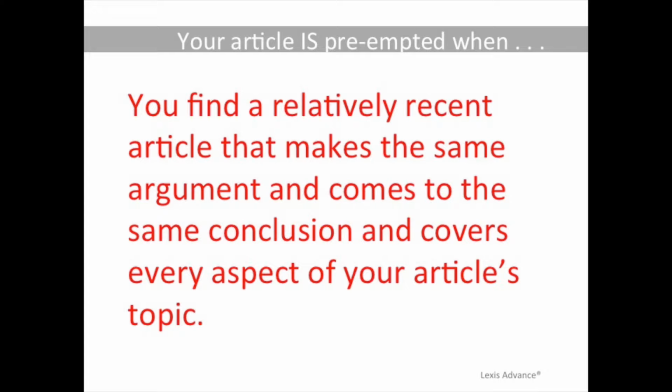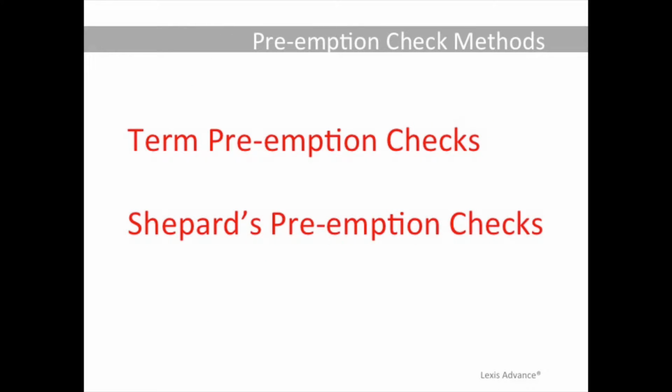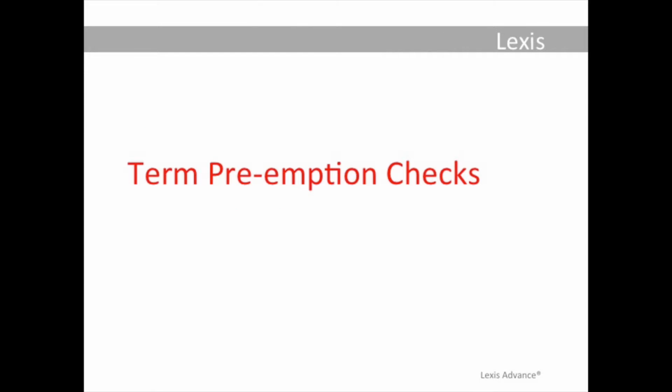So how do you figure out if an article you want to publish is preempted or not based on these rough guidelines? There are a few different methods for conducting preemption checks depending on your article's particular topic. Today I am going to focus on the two most common types: term preemption checks and Shepard's preemption checks. So let's start with term preemption checks.